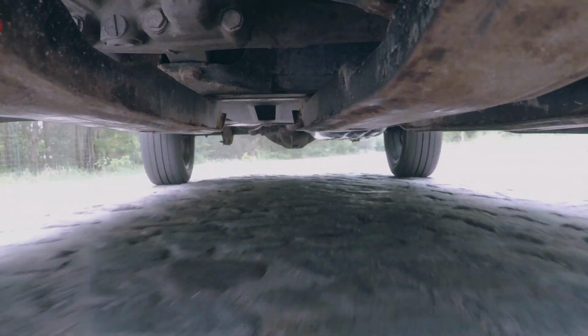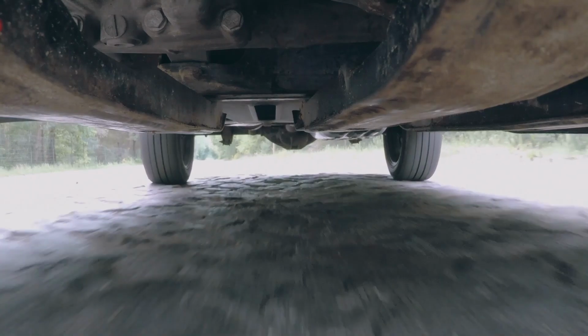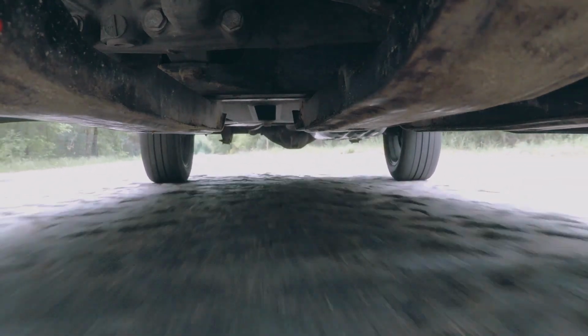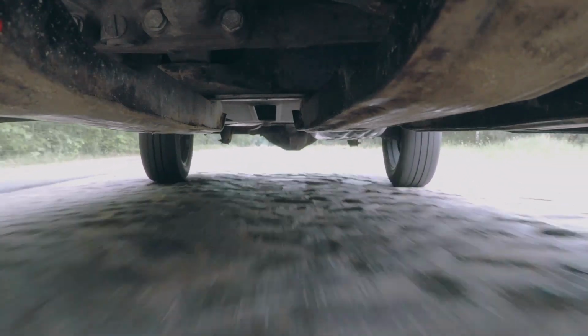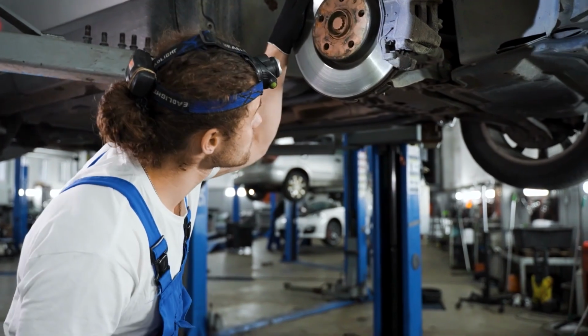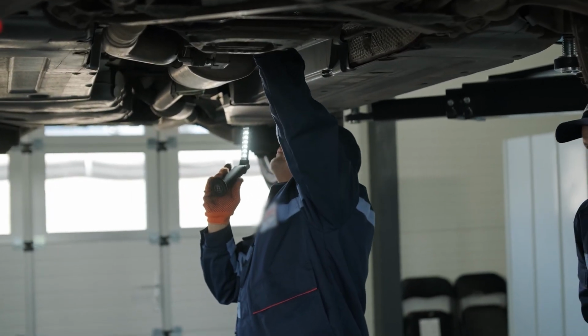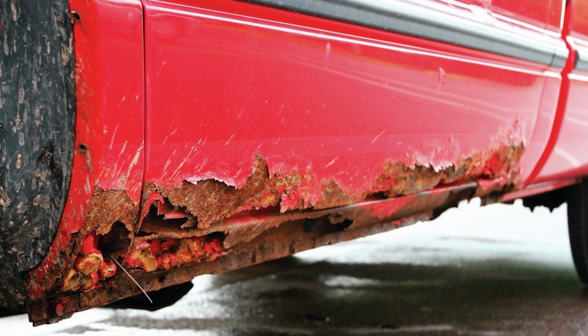5-year-old cars are right in that danger zone. The undercoating's wearing thin. Salt, moisture, and heat have had plenty of time to eat away at the vulnerable spots. And once rust gets into the structure, frame rails, rocker panels, brake lines, it's not just cosmetic anymore, it's a safety issue. A lot of inspection failures come down to one word: corrosion. Not just what you can see, but what's underneath.